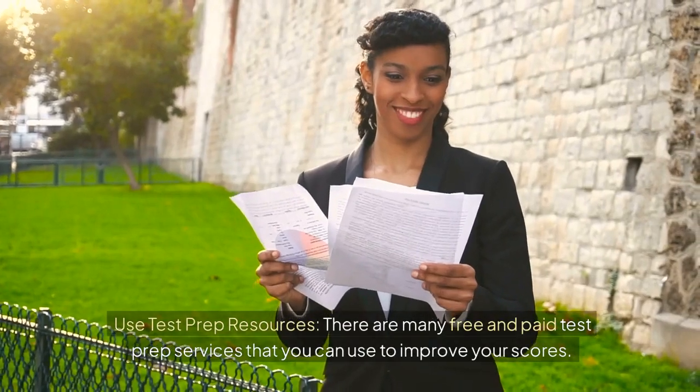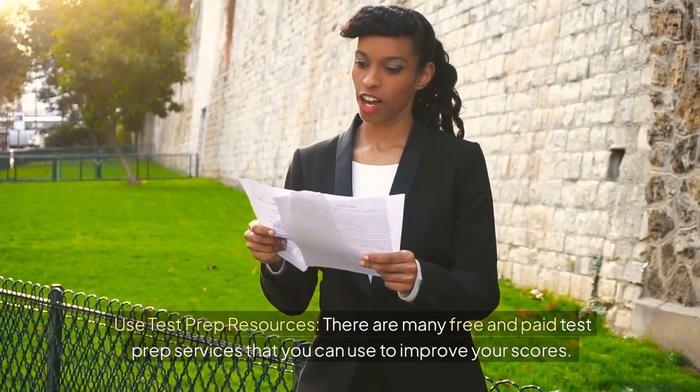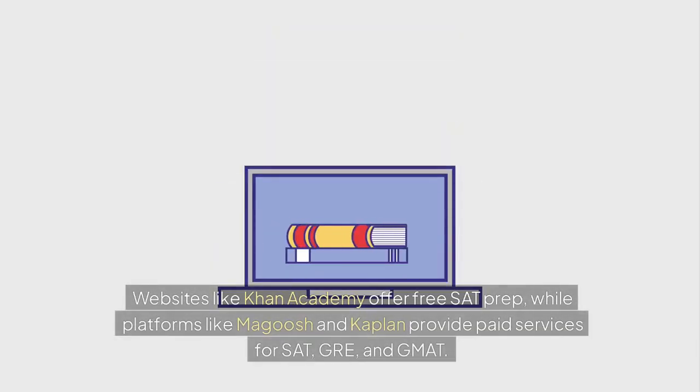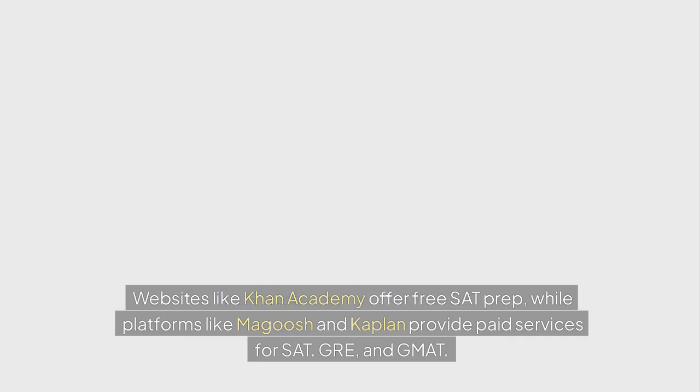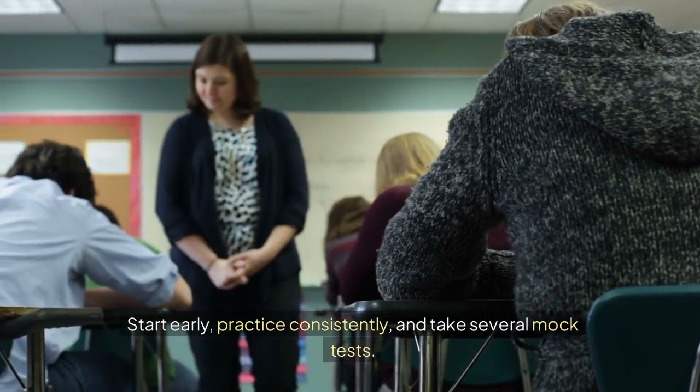Use test prep resources. There are many free and paid test prep services that you can use to improve your scores. Websites like Khan Academy offer free SAT prep, while platforms like Magoosh and Kaplan provide paid services for SAT, GRE, and GMAT. Start early, practice consistently, and take several mock tests.